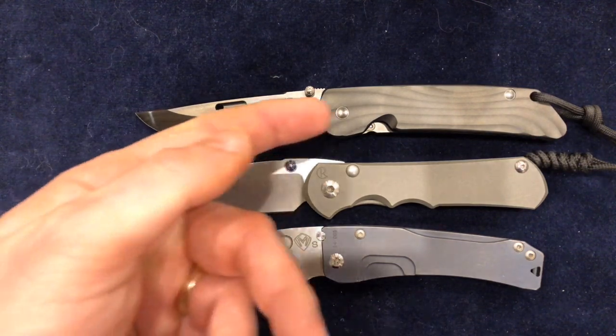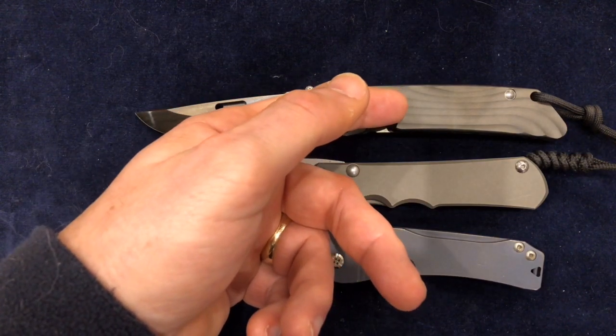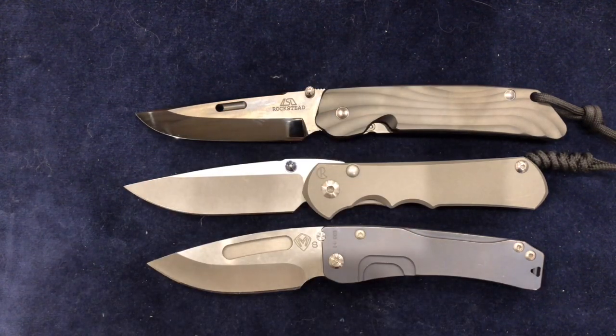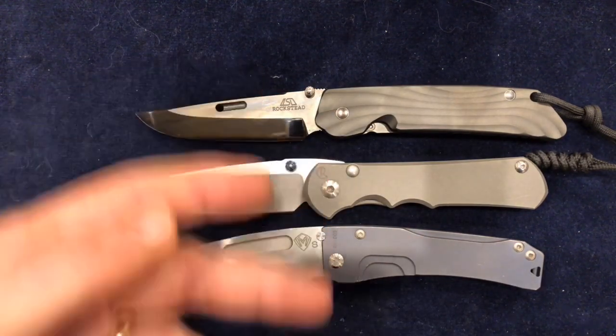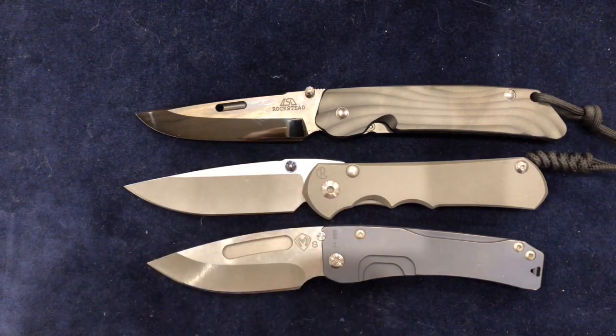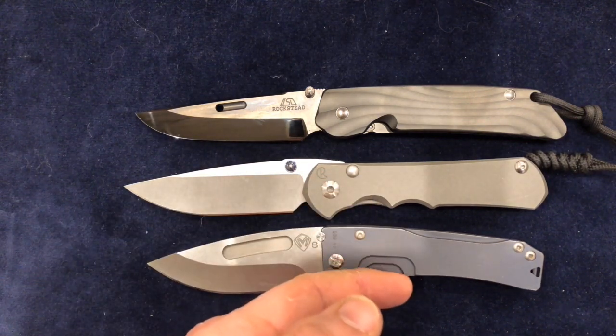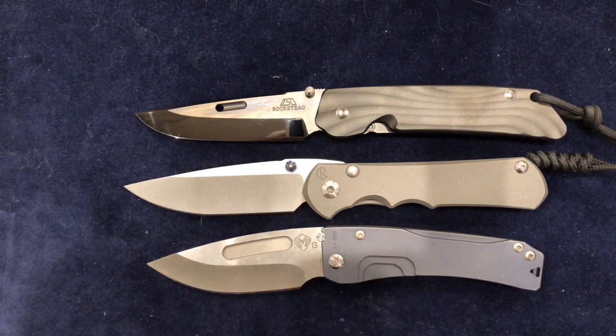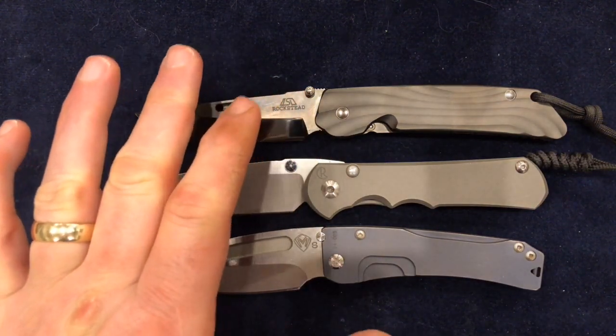The downside to it is that this now brings the weight up to a full 5 ounces, 142 grams, which actually makes it the heaviest of the three. We're talking about a gram heavier than the Insingo, but we are talking over 20 grams, 23 grams heavier than the Medford, or 0.8 of an ounce. Now, they all have the same handle material, but in some ways they're all very different.